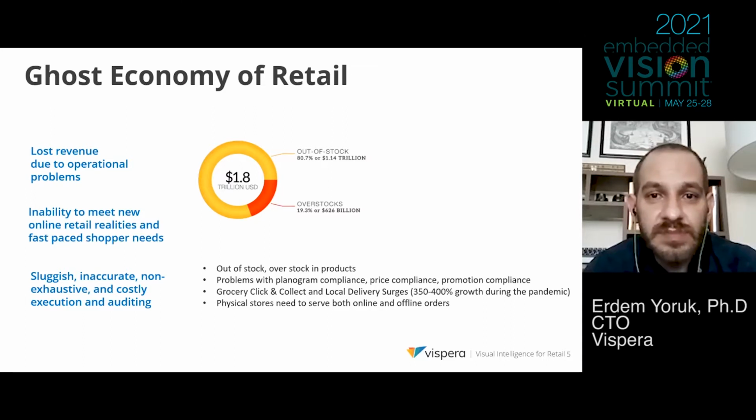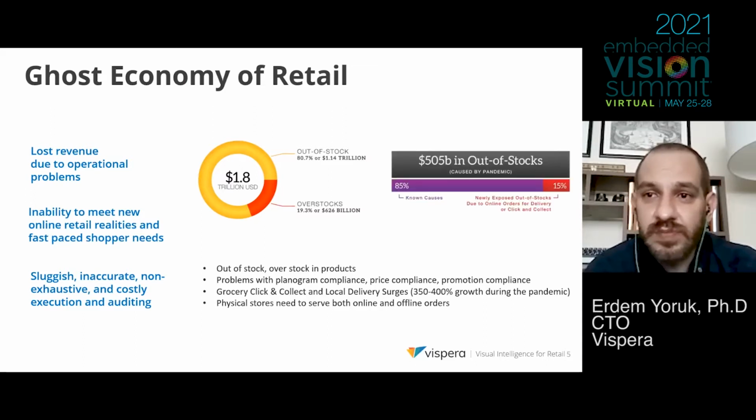What we address is a huge cost to the retail economy, which is primarily due to problems like out of stock and overstocks of items on the shelves, and the retailers incur huge losses of revenue, which is, to be precise, $1.8 trillion annually. Besides preventing the out of stock and overstock problem, they're also constantly managing issues like planogram compliance, price compliance, promotion compliance, etc.